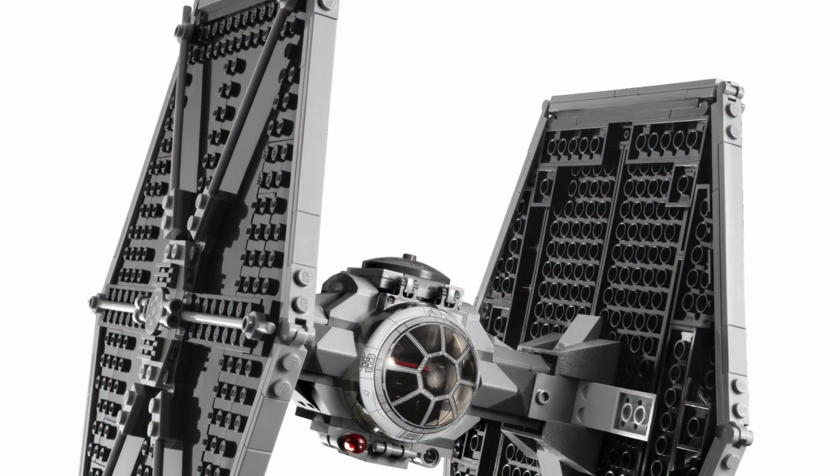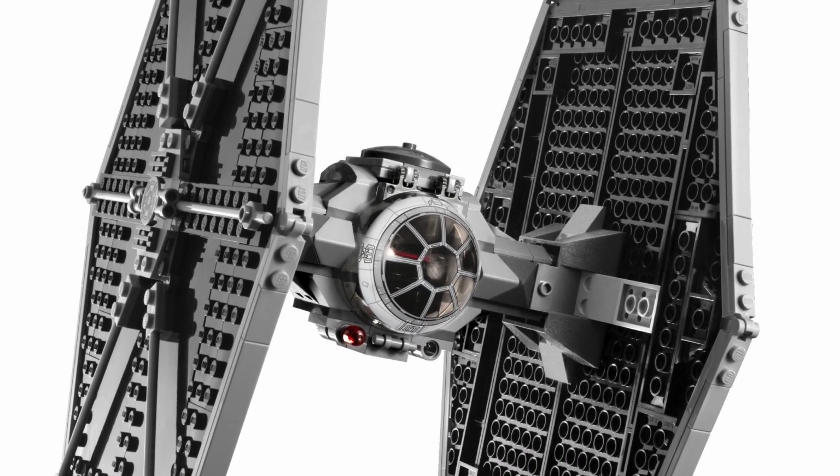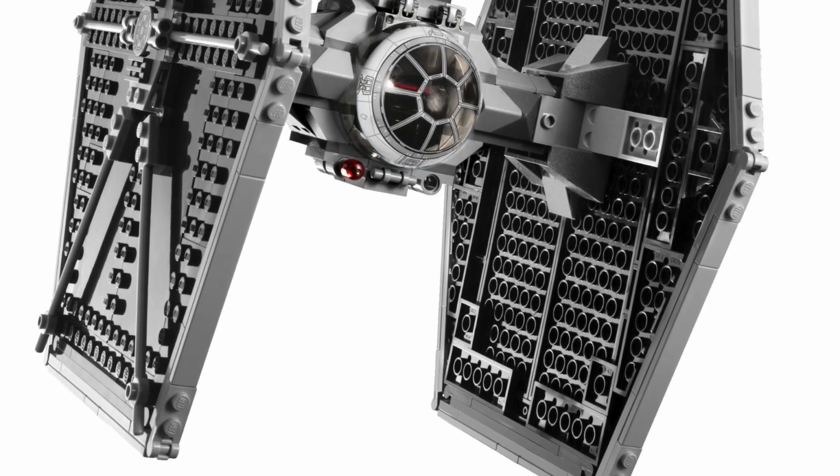And that is an image we have of what is supposedly the 75300 TIE Fighter set. It's going to be $40 with 3 minifigures. I don't want to show that one, but I will talk about it here first. It is a picture. It has the white Lego Star Wars banner on the top. It's just like a white box, maybe with a slight gray hue to it. It has the little set number on the left side of the box, just like any other set box, has the correct number.